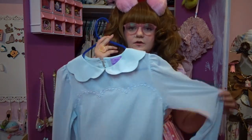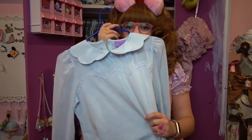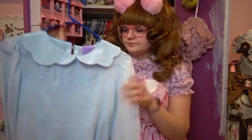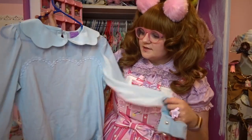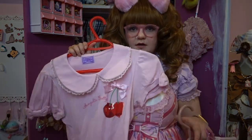I have the Saxe cutsew, again same idea with the chiffon-y sleeves but the cutsew material bodice. It also has a little bow that comes right here, but that's kind of sitting in my accessories drawer because I don't really wear it that often. Since pink is such a large part of my wardrobe, I have 2 AP pink cutsews. I've got a short sleeve Peter Pan collar cherry one.